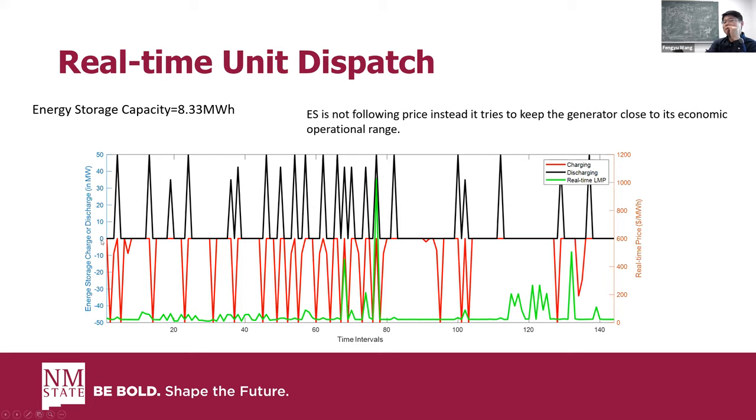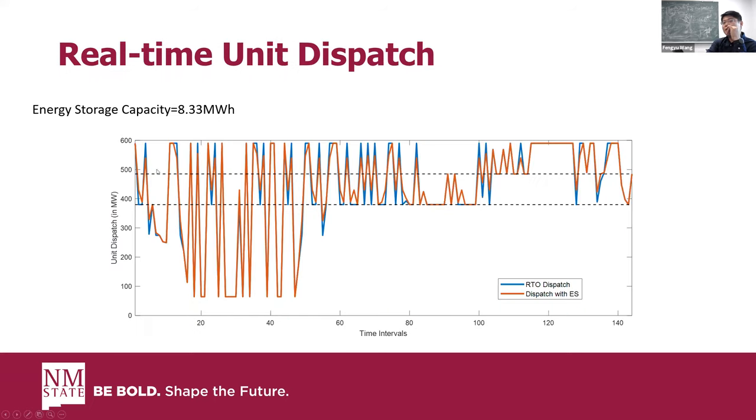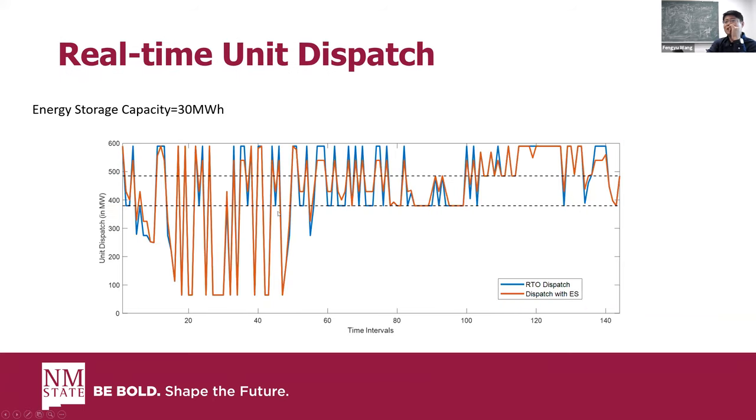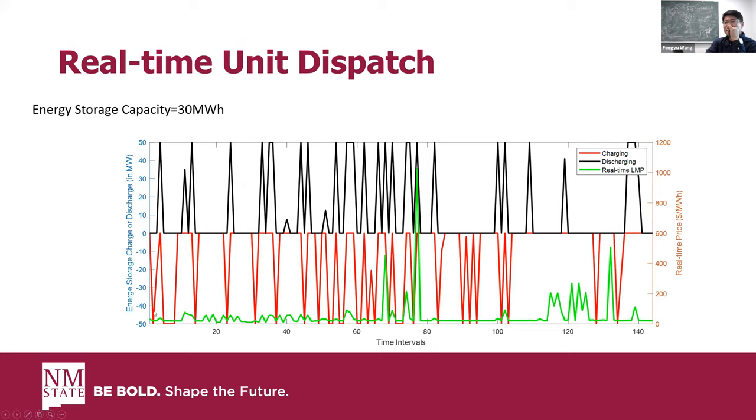So the strategy is very simple. It just charges and discharges to keep the combined cycle power plant dispatch as close as possible to its economic operational range. So this case is if we have the energy storage capacity of 8.33 megawatt hour, but if we increase the capacity, you can see we can keep the dispatch of the combined cycle even closer to the economic operational range. Okay, and you can see.